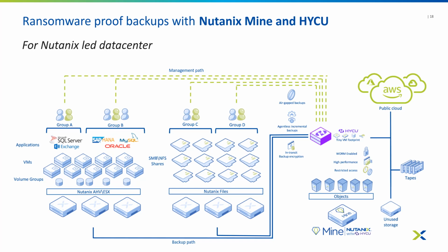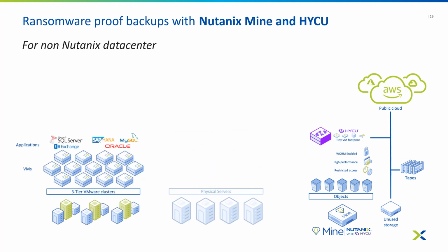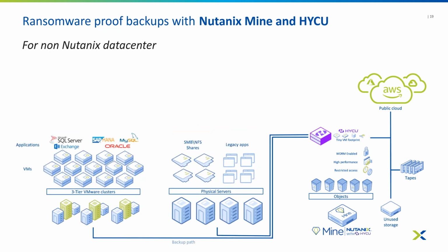And we also have the ability to tier these backups to any secondary or tertiary storage that you want to. Could be tapes or could be unused backup storage, or it could also be your desired public cloud vendor, AWS S3, Azure Blob, or Google Cloud Object Storage, right? So that is how foolproof our solution is, especially when it comes to protecting your Nutanix-led data center with HYCU and Nutanix Objects. Now, in addition to that, we also have non-Nutanix data centers into account as well, right?